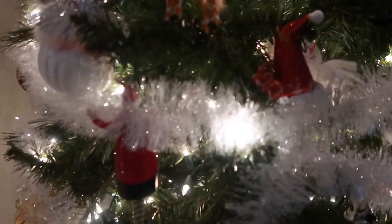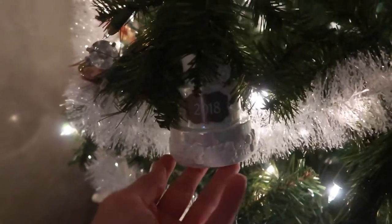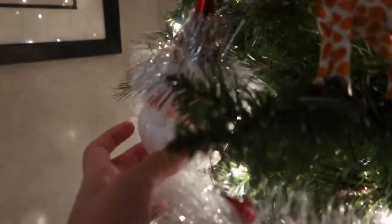Get some garland. But I want to show you guys, we have a bunch of ornaments and I only put up a few because I really am getting exhausted on my knee. It hurts and I moved a funny way. But here's one. This is our wedding cake and it says 2018. That one's so special to us. And then we have these cute little rings. Those are so beautiful. Every ornament on here really is precious.